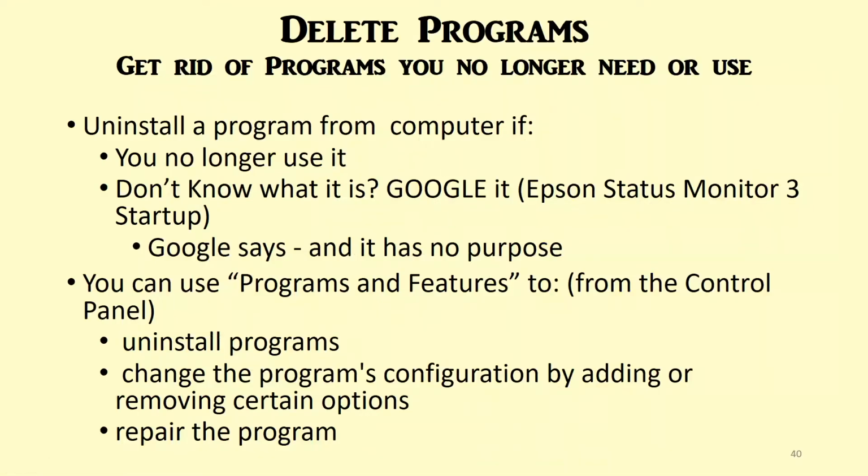All right, delete programs that you no longer need, or you no longer use, or you have no idea why they're there in the first place. But you've got to be careful when you do this, because you don't want to mess with programs that actually make your computer run. If you don't know what a program is, you don't use it, you don't know why it's there, then what you need to do is Google it.